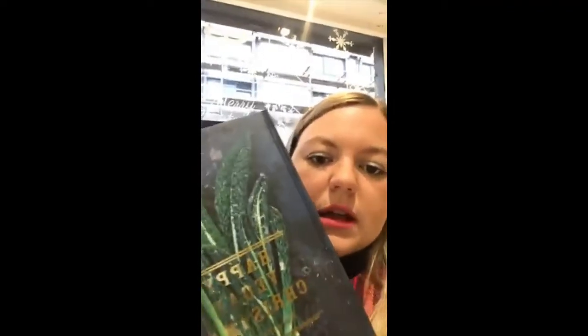So another one that's really lovely is this one, the Happy Vegan Christmas. So if you maybe have recently gone vegan, or you're cooking for vegan family members this year, or vegetarian family members, or you just want to mix up your Christmas spread, then this one is a nice one to have as well. Again, I have a limited number of copies of these, so when they're gone, they're gone. But definitely check that out if you are cooking for vegan family members this Christmas.